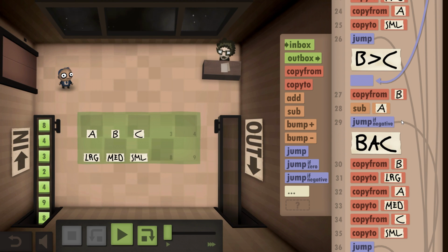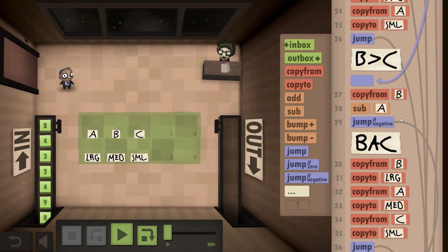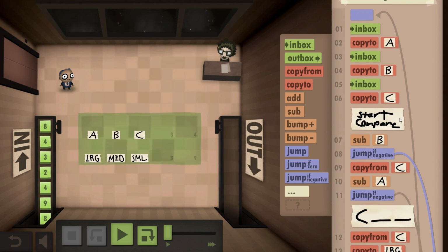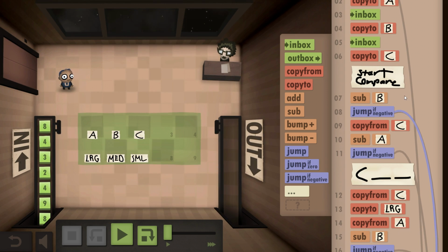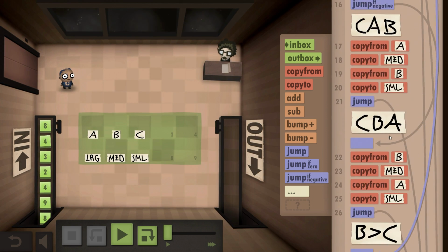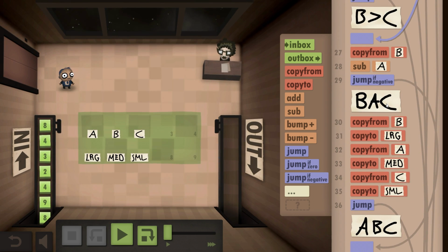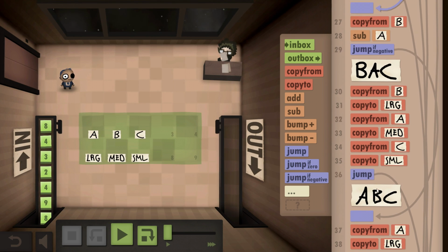Right, okay, I missed this option. At this point, C and A have not been compared to each other, because that happens later in the sequence. So before I go into this outcome, I'm comparing B to A with each other. And yeah, jump if negative, because that means that, yeah.